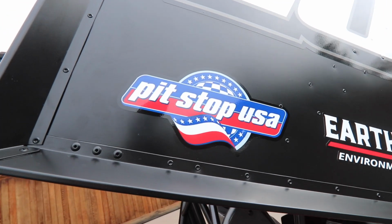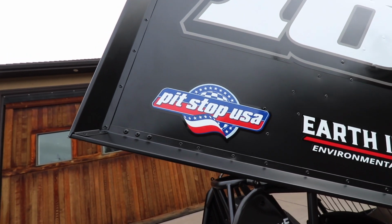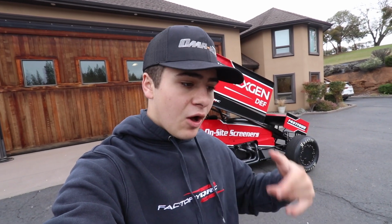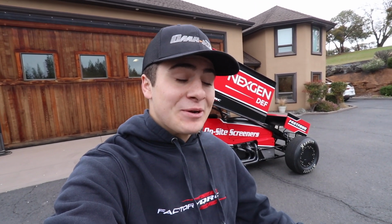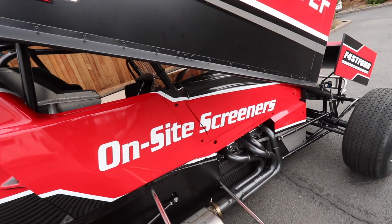And then to the left, we have Pit Stop USA, which is back again for another year of supporting THR. You see them all over my fire suit, but also the gloves that I wear, my helmet, my socks, my underwear, my shoes, anything that I wear inside the cockpit that helps me go fast but keeps me safe comes from them. And now under the top wing, we have another one of my top partners, On-Site Screeners.